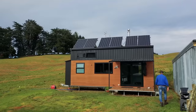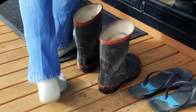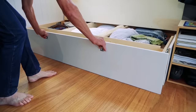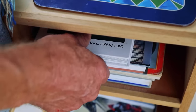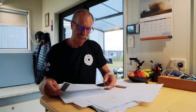One of this year's most impressive builds was ex-helicopter pilot Mark's stunning and totally off-the-grid tiny home in Taupo. This house was packed full of innovative ideas. Approaching retirement, Mark loved the idea of downsizing and simplifying his life. A tiny house was the perfect fit. After a lot of time planning his design, Mark got stuck in and constructed an amazing home for himself.